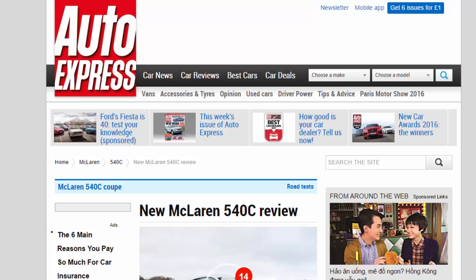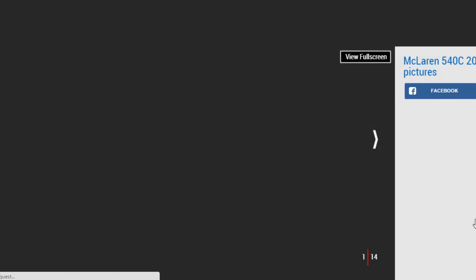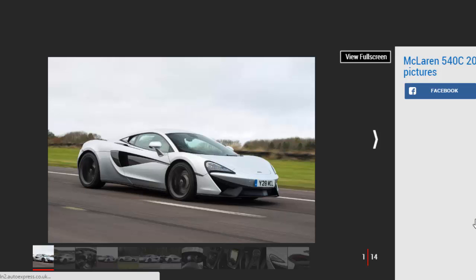New McLaren 540C Review. The most affordable McLaren packs a serious punch, but does it display the other qualities of its more exclusive brethren?